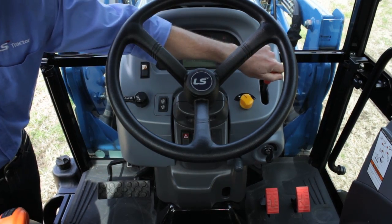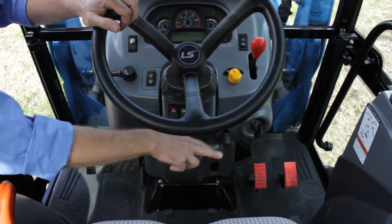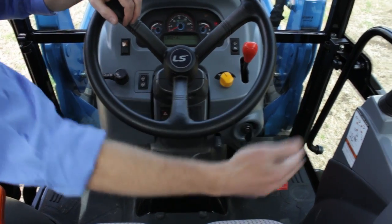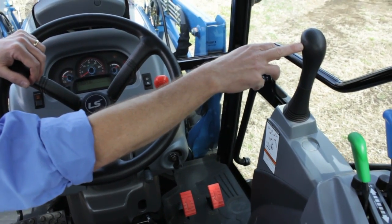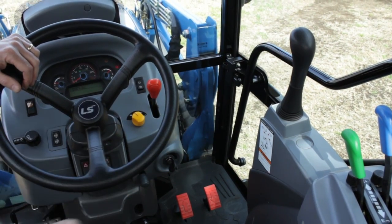Your hand throttle here, ignition switch of course, and then down for your right foot you have your two HST pedals, forward and reverse. You'll notice that there's enough room here that you can actually get in and out of the tractor on the right-hand side. That's thanks largely to the joystick control for your loader mounted up on the fender here.